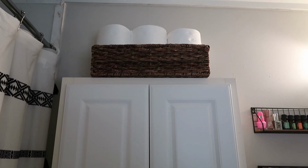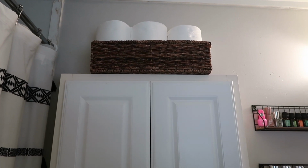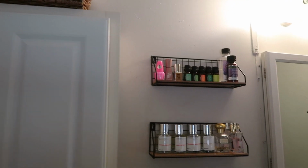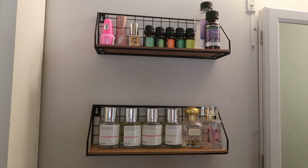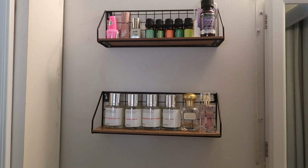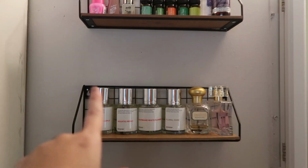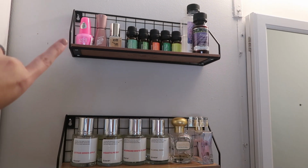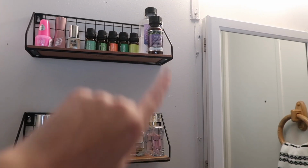Of course, on top, I have a basket of some extra toilet paper, and that actually is holding 6 rolls, so that's super convenient. And then I ended up changing out the shelf for these 2 shelves, and I think it looks so cute like that. So I ended up putting my perfumes here, and then my nail polishes. The hot pink nail polish is actually Arabella's, and then my essential oils.